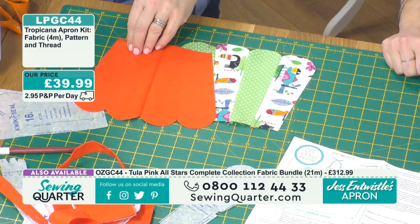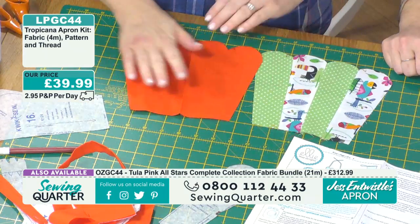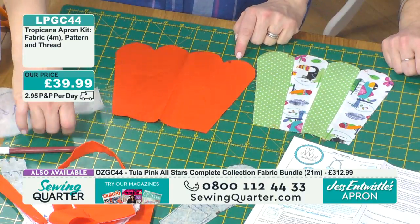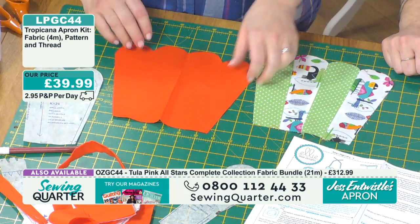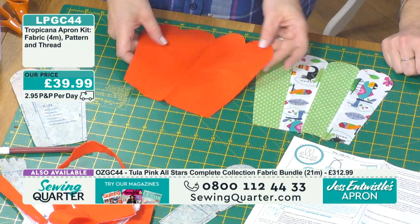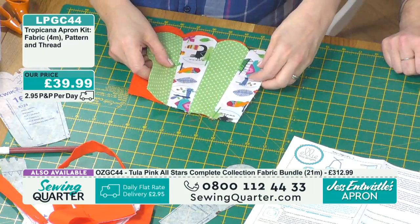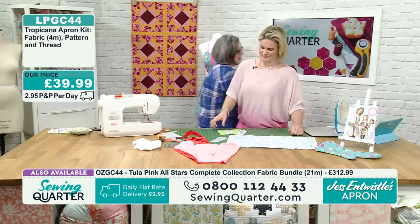So we'll just give it a quick press. So you can see the sort of shot of hot orange, and you can see because you've marked your piece. Yes. Because it's got your bit there. You know which is the right way around. Right. Actually, it's the right way around anyway because it's not reversible. So you know that notch needs to line up with that. So I'll just give it a quick press, and then we'll stitch that all the way around.